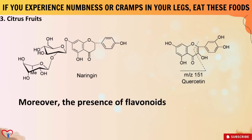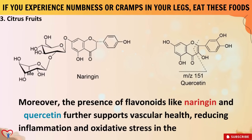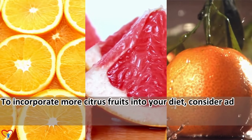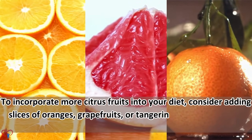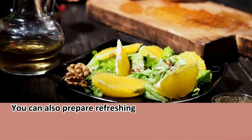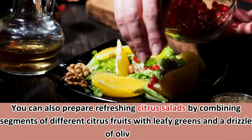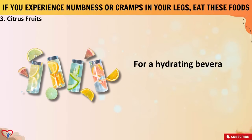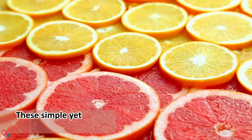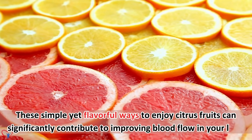Moreover, the presence of flavonoids like naringin and quercetin further supports vascular health, reducing inflammation and oxidative stress in the blood vessels. To incorporate more citrus fruits into your diet, consider adding slices of oranges, grapefruits, or tangerines to your morning cereal or yogurt. You can also prepare refreshing citrus salads by combining segments of different citrus fruits with leafy greens and a drizzle of olive oil. For a hydrating beverage, infuse water with slices of lemon, lime, or orange. These simple yet flavorful ways to enjoy citrus fruits can significantly contribute to improving blood flow in your legs.